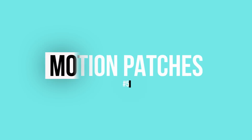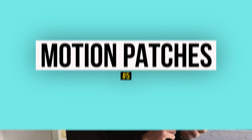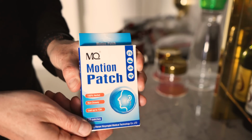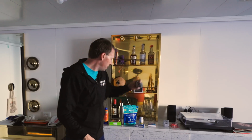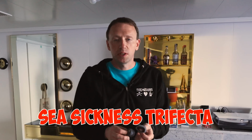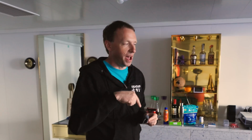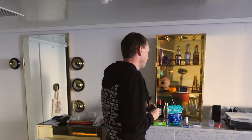One other thing that was super helpful is these motion patches, and these will basically go right behind your ear here, and they're herbal patches to help with seasickness as well. And to complete the seasickness trifecta, these acupuncture wristbands. She's been using these as well since our last cruise, and they seem to be helping out tremendously.